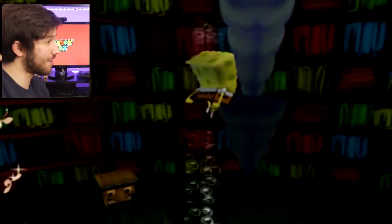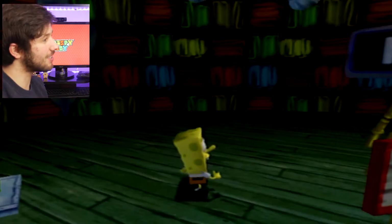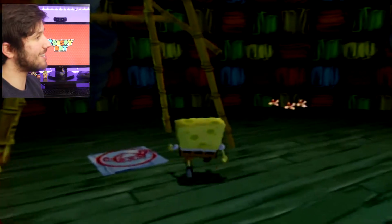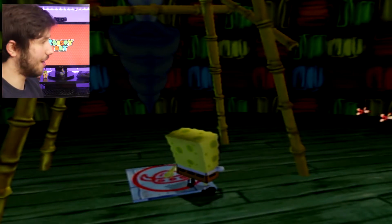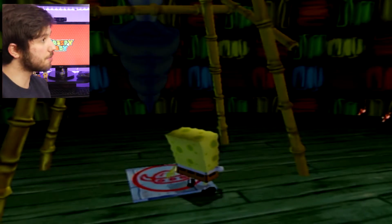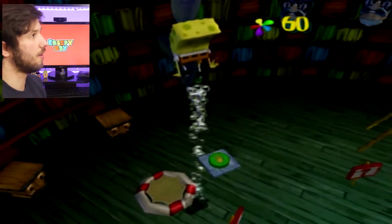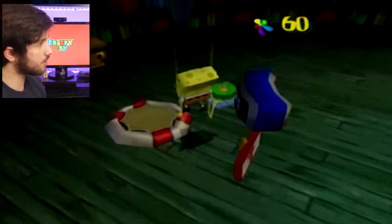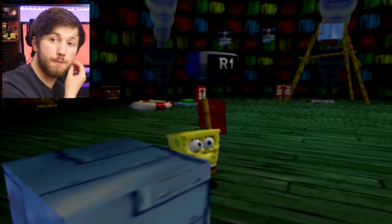This is working really well, to my surprise. This is working very well. That's insane. It's unprecedented. I mean, I do not suggest playing it this way, but I think it is incredibly possible to play any game like this. You know, the camera is definitely a little off, but that's completely fine. We're gonna try to go for the ball.